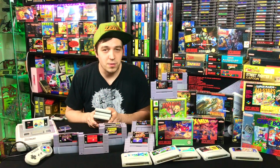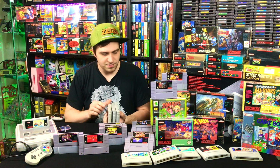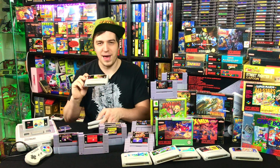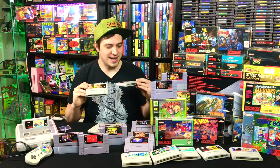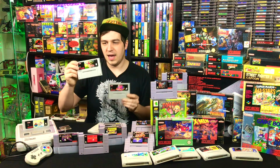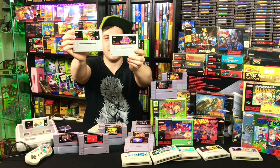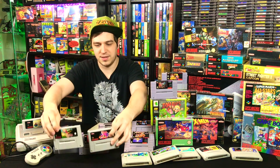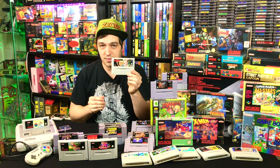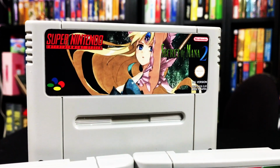Now the SNES is also the only system I really get repros for because, like I said, Zelda didn't get another game, but they did get a lot of cool ROM hacks for Zelda Link to the Past. So over here we have The Legend of Zelda Goddess of Wisdom, and I also have Legend of Zelda Parallel Worlds, so I had to get these two in a physical cart so I can play them on the system. And one game that didn't get a release in North America nor in the PAL regions is Secret of Mana 2.